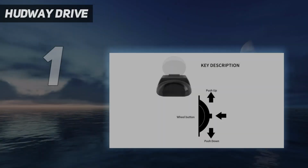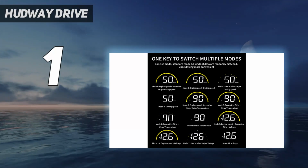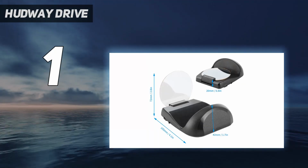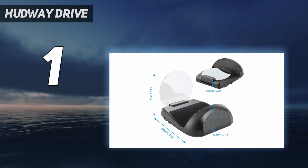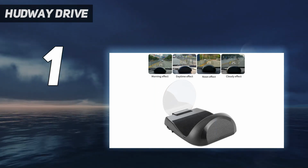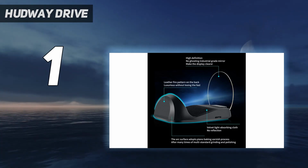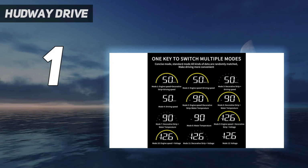Hudway Drive. The Hudway Drive has just about everything you could want from a car heads-up display. It manages to combine data from the car's OBD port, GPS satellites, and your own smartphone. The only thing it doesn't do is add Android Auto or Apple CarPlay to your car, but that might be asking a little much. At $279, it is one of the most expensive HUDs on the market.